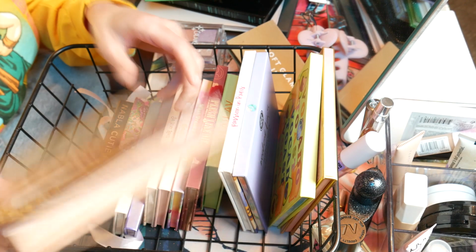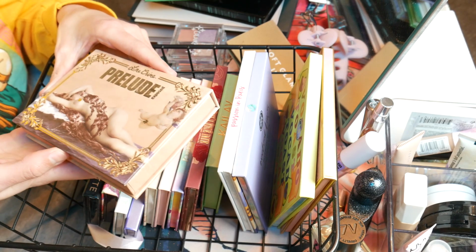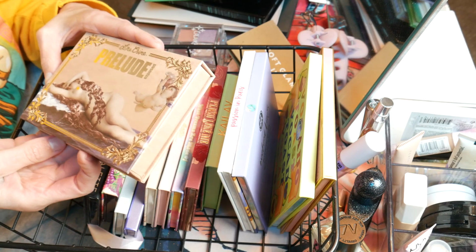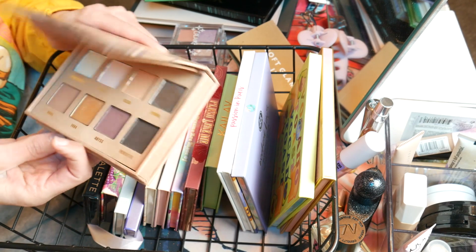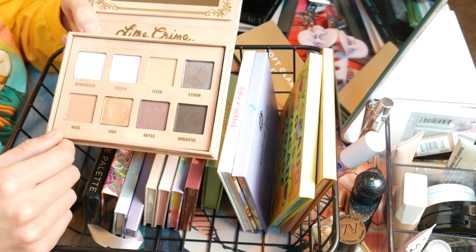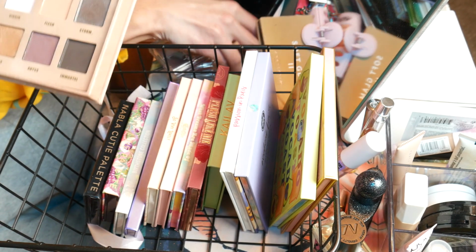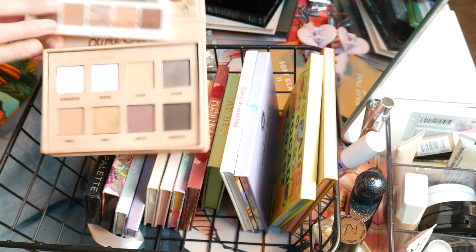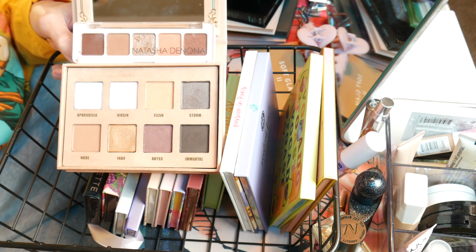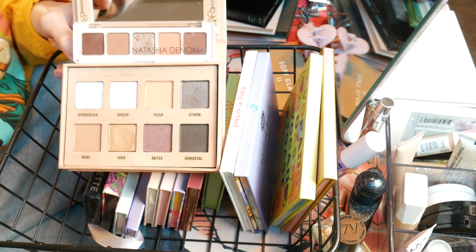And then this is the, gosh, if you watched last year's declutter, I said I was going to try and use this palette a bit more to see if I want to keep this around. But this is the Lime Crime Prelude Exposed palette, and I didn't quite use it at all again this year. Looking at it, is it not the same color story as the Mini Biba palette? Are these not just similar shades? This Abyss shade is this one. This Flesh shade is this one. This Nude shade is this one.